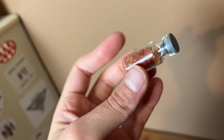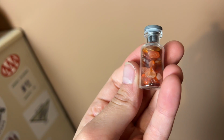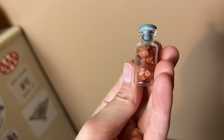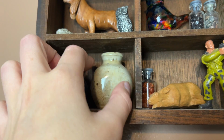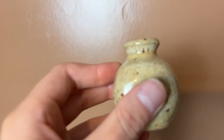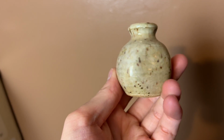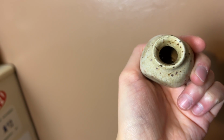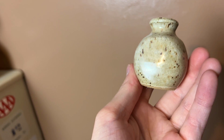On that shelf was also another bottle of Little Jimmy Carnelian chips. Really love that color. That's one of my favorite colors, that burnt orange, so I had to put that up there. And last but not least, some little clay ceramic vases. A potter that we know made these, and they are really cute, but they're also really good to put one tiny little flower and a little bit of water in. These are so nice for the summer when things are blooming. So I've got 2 of them.